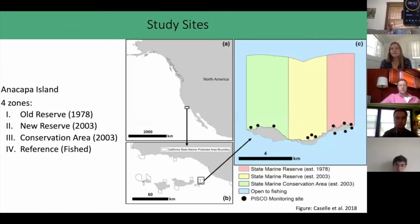So to address this issue, California State has implemented a network of marine protected areas, which are regions where fishing is either completely restricted or has greater regulations. And so for our study, we focused on Anacapa Island in the Northern Channel Islands, which has multiple management zones.